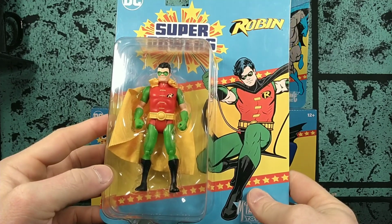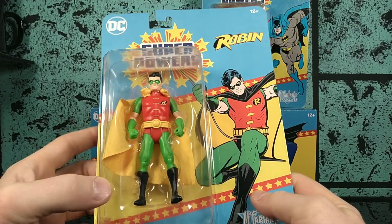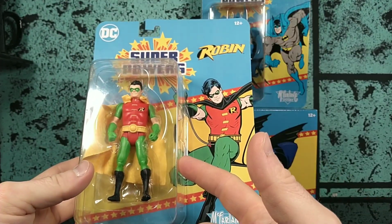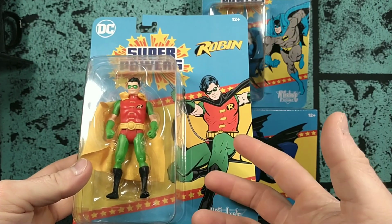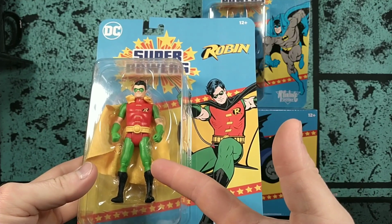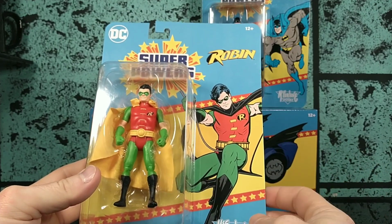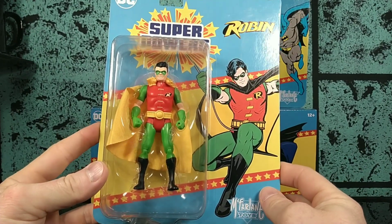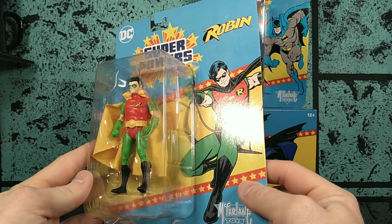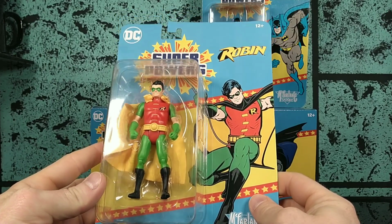So of course we have Robin here. This is Timothy Drake, the third Robin. Jason Todd was the second. And this sculpt looks okay. The biggest difference between Timothy Drake's Robin and Jason Todd and Dick Grayson's was the pant leggings, whereas the aforementioned two Robins had the scaled underwear and the little fairy boots. Personally, I think this is the superior style of Robin. The animated version of Robin was very much inspired by this design, although that was Dick Grayson in the cartoon.